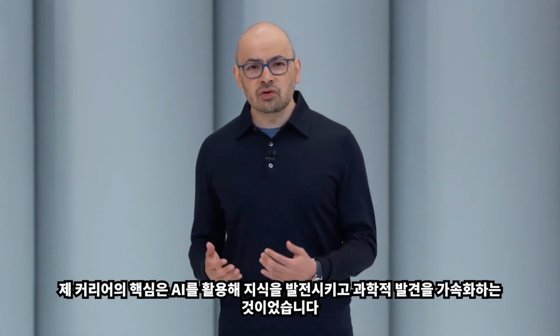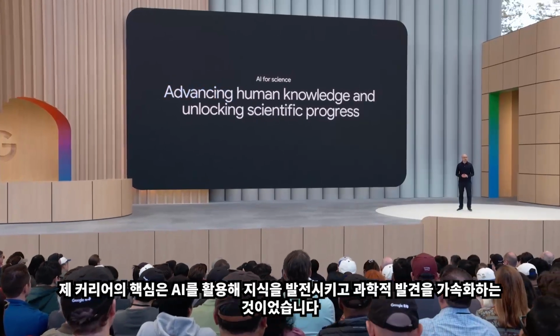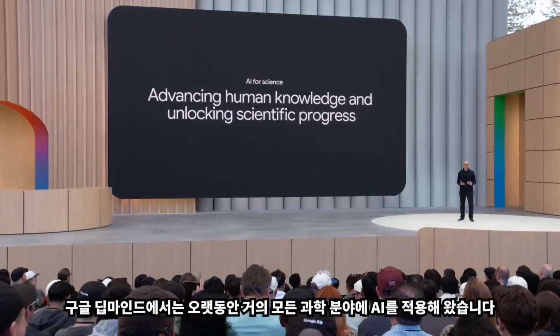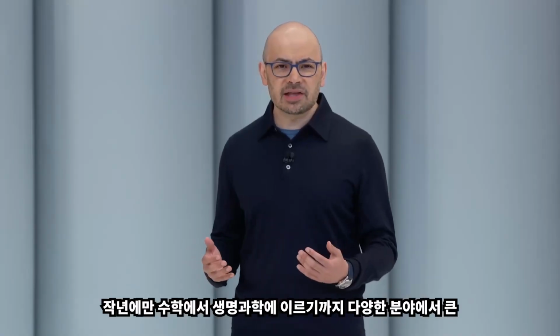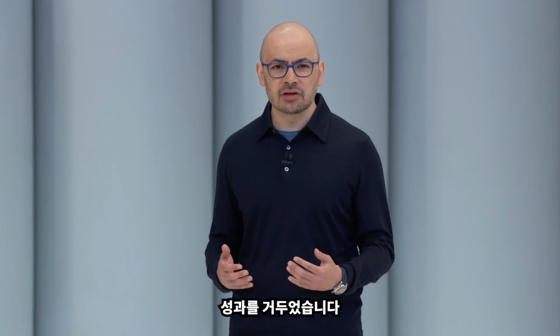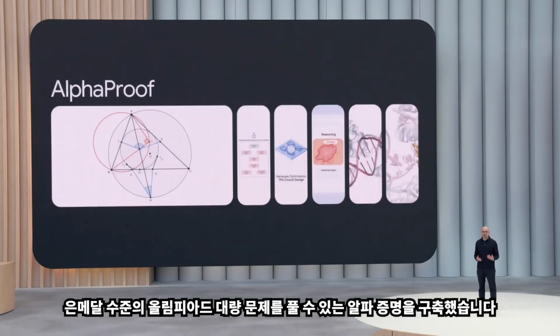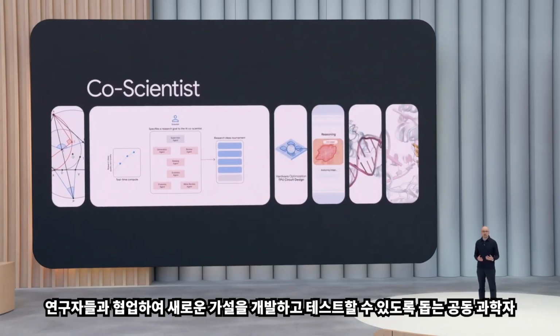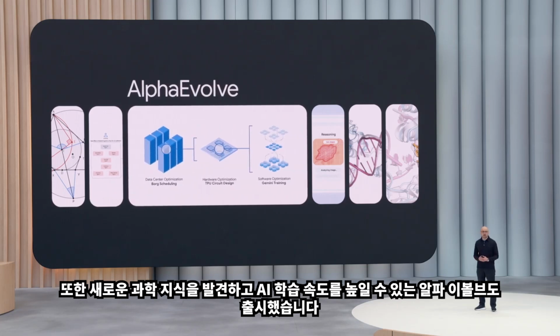My entire career at its core has been about using AI to advance knowledge and accelerate scientific discovery. At Google DeepMind, we've been applying AI across almost every branch of science for a long time. In just the past year, we've made some huge breakthroughs in a wide range of areas, from mathematics to life sciences. We've built AlphaProof that can solve maths Olympiad problems at the silver medal level, Co-Scientist that can collaborate with researchers, helping them develop and test novel hypotheses. And we've just released AlphaEvolve, which can discover new scientific knowledge and speed up AI training itself.